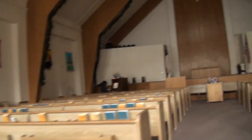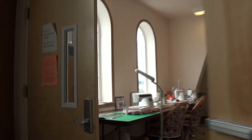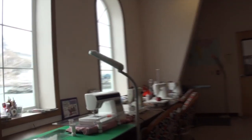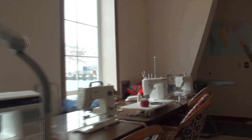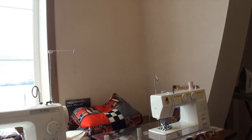Take off my shoes. And immediately we have this wonderful church area, and then there's a place for people to sew and quilt. What a fun project center. Looks like somebody's working on a quilt right now. And then just the different friends that they've had.